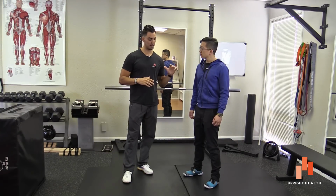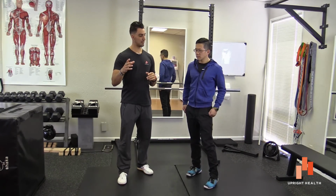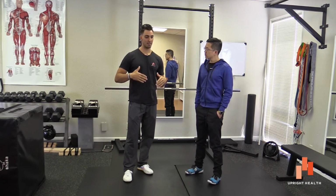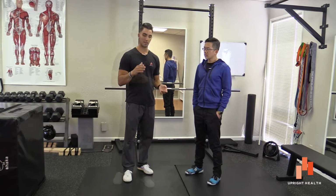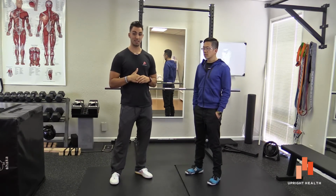Hopefully understanding the anatomy a little bit more helps some of you. I know that for me, if I can understand what's going on in the body, it's easier to understand how to correct the things that are going wrong. That is anterior pelvic tilt, those muscles that are getting weaker.